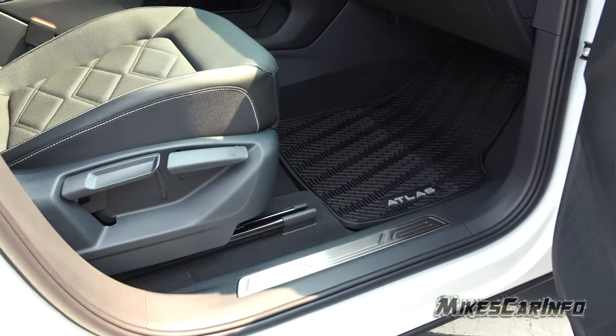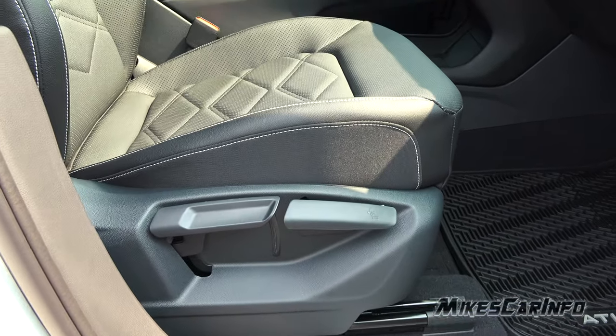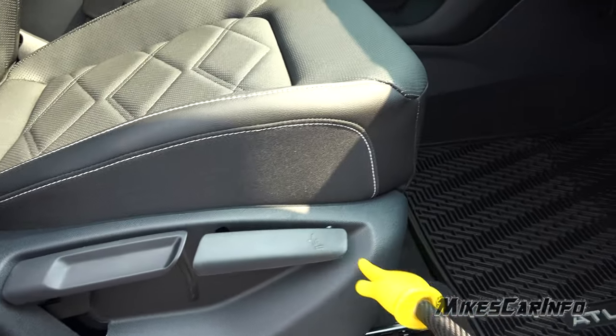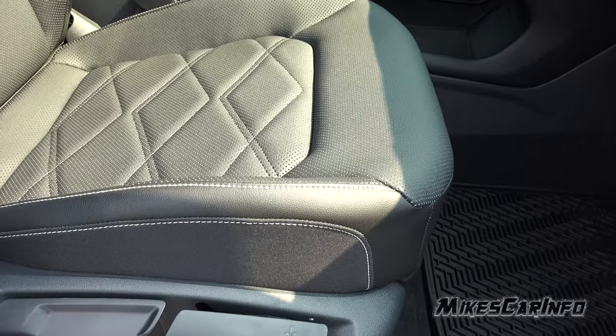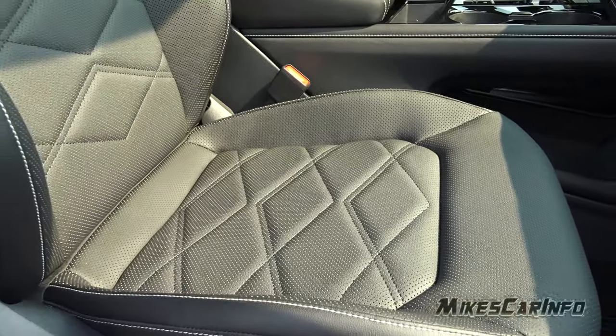Here's the threshold with an aluminum sill plate. Manually adjusted seats here on the passenger side, but it does have the ability to raise and lower the seat. So it has a height adjustment. Adjust the back tilt, and then you can of course move the seat forward and back. All right, these are a synthetic leather. Really impressive diamond stitching here, quilted.